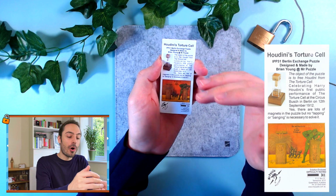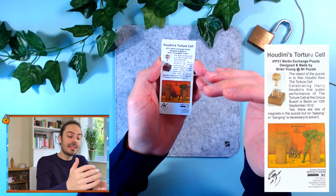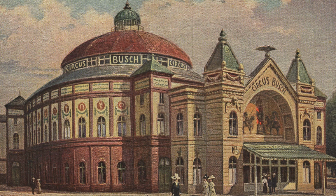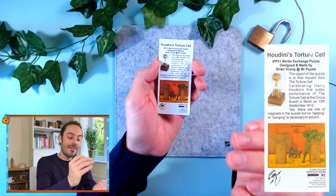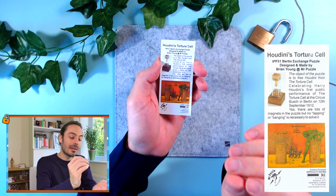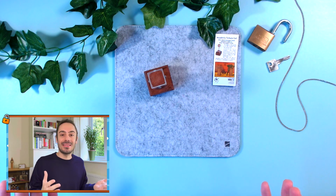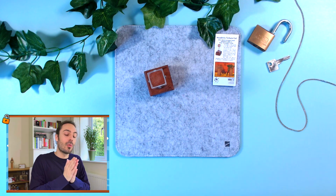Houdini's Torture Cell, IPP 31, Berlin Exchange Puzzle, designed and made by Brian Young, aka Mr. Puzzle Australia. The object of the puzzle is to free Houdini from the torture cell. Celebrating Harry Houdini's first public performance of the torture cell at the Circus Busch in Berlin on the 12th September 1912. Yes, there are lots of magnets in the puzzle, but no tapping or banging is necessary to solve it. So we have some basic instructions of what the goal of the puzzle is and what we should not do.